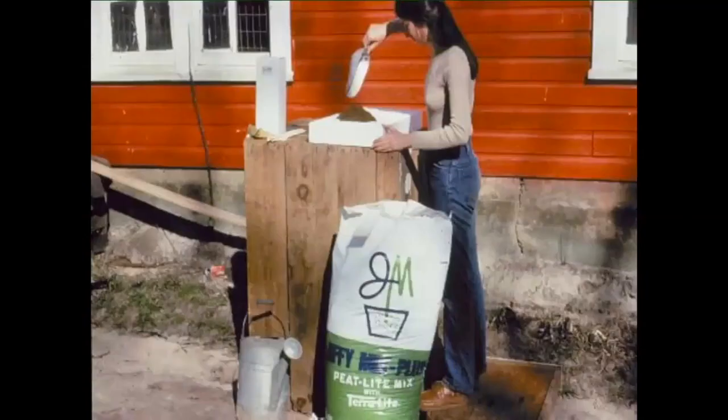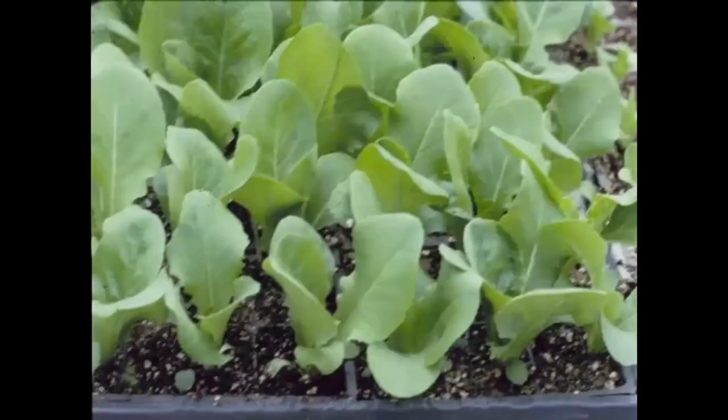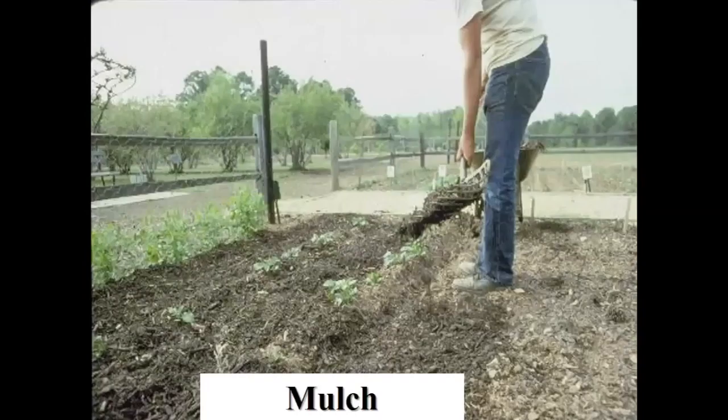You can also grow your own transplants. Put them in little peat pots like this. They're compact and inexpensive. If you have a grow light inside, you can do that. Or you can purchase them. Now, see, there's the transplants. Cold frames are useful. If it has sun, maybe 2 or 3 weeks before planting, you can put them in there.